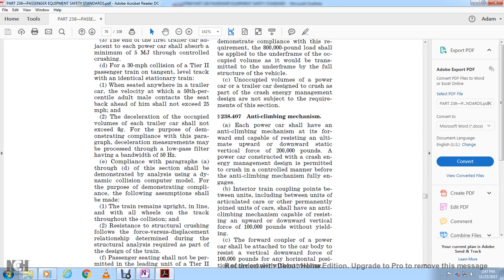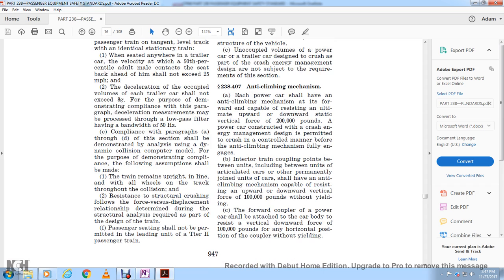joint. Each unit of the car shall have an anti-climbing mechanism capable of resisting upward and downward vertical force of 100,000 pounds without yielding. The forward coupler shall be attached to the car body and resist a vertical downward force of 100,000 pounds at any horizontal position of the coupler without yielding.